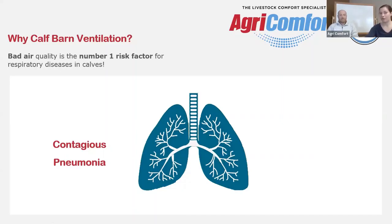The other possible cause of pneumonia is something called environmental pneumonia, which is caused by bad air quality. Air quality parameters are how high the humidity is, how high the bacteria count is, and how high the ammonia is. Ammonia is a noxious gas that can hurt the lung. That alone can cause pneumonia by damaging the protective layers in the lung, and then leading the way for bacteria that would not initially have caused pneumonia in a calf that is not exposed to that much bad air. So that's the background behind it.